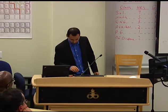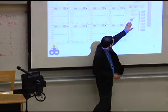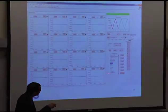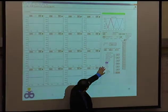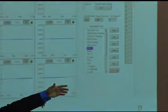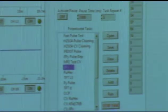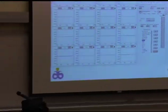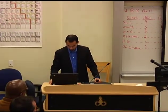I don't know if you can see, but in the corner here, these are the different programs you can run. You can run a pulse, you can run open cell potential, cyclic voltammogram. All these different tests for the deposition, or the cleaning, okay, or just the CVs can be programmed using this LabVIEW software.